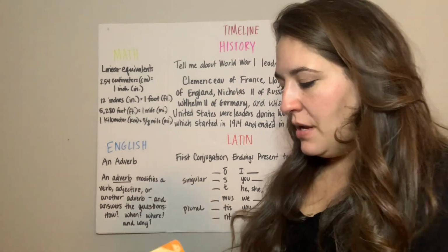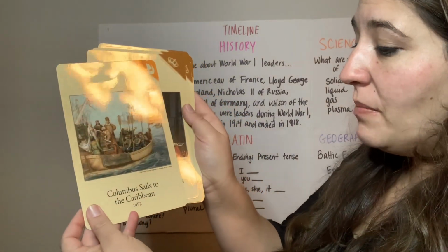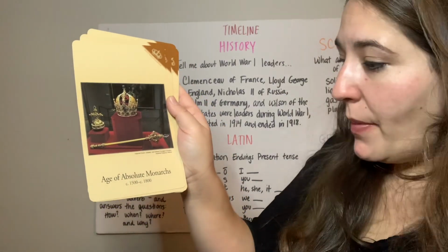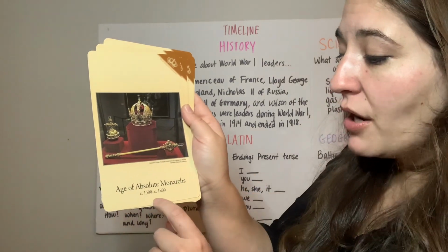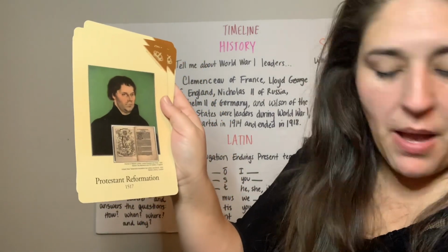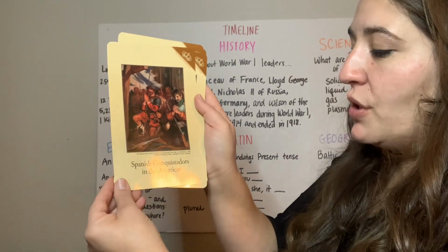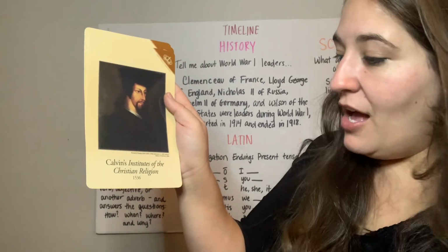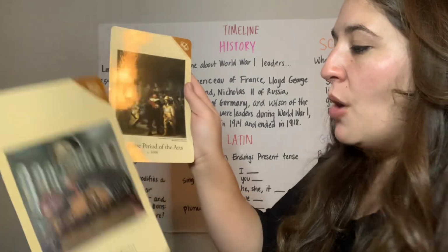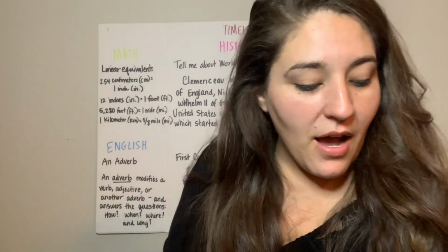All right, so we started off with Columbus sails to the Caribbean. Then Age of absolute monarchs, circa 1500 to circa 1800. Then Protestant Reformation, Spanish conquistadors in the Americas, Calvin's Institute of the Christian Religion, Council of Trent. Baroque period of the arts. So that was our timeline.